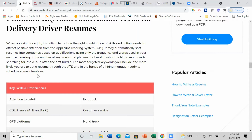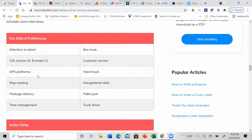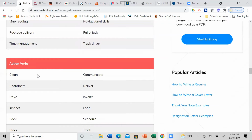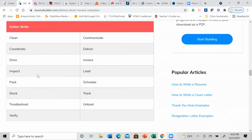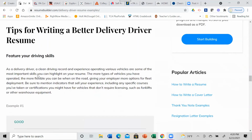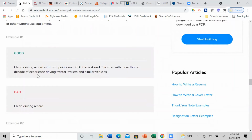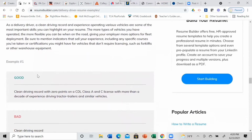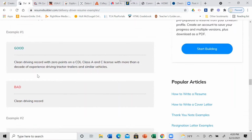So if you are a delivery driver, what are the key skills and proficiencies that you should have? Attention to detail, your CDL license. You can operate on a number of different GPS platforms. What are the action verbs that would be helpful for you to use in your website? And then there are some tips where they give you kind of good and bad examples of the language that you ought to use. And most of the bad ones are just too generic and too vague.